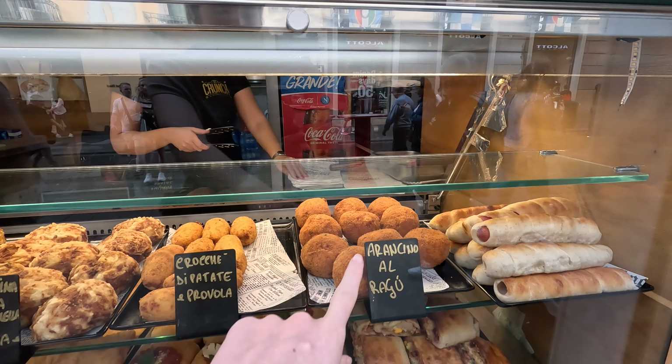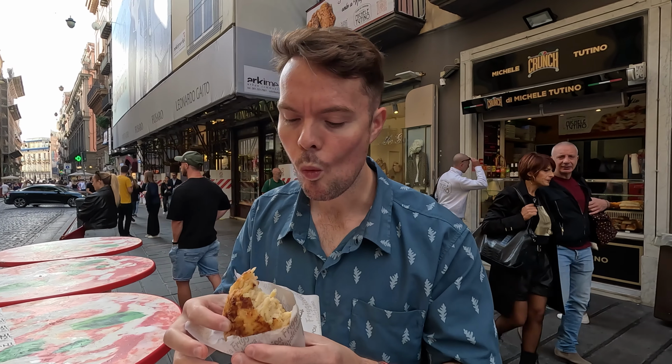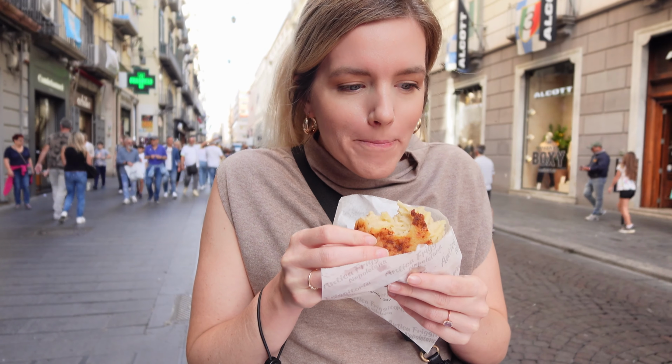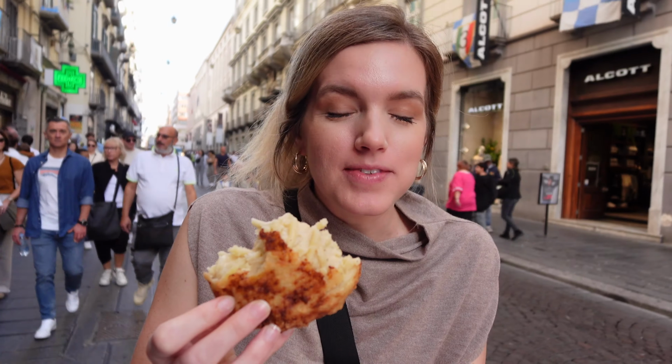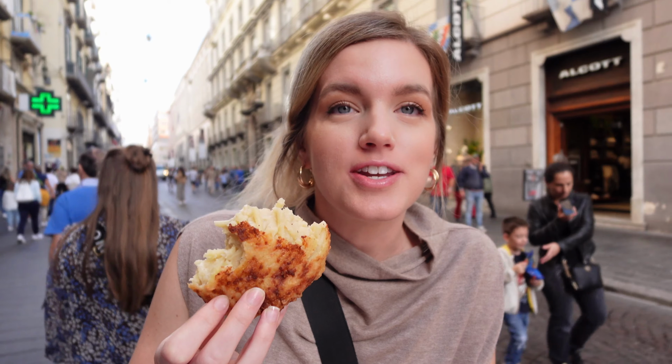Street food. It's like fried pasta and cheese. It's so gooey and creamy and tasty. The first part of the bite is the hard fried part, and then you get to the creamy cheesy pasta inside, and it's hot and warm. Oh my god. That's like straight up macaroni and cheese in a fried pastry. This tastes like Thanksgiving.